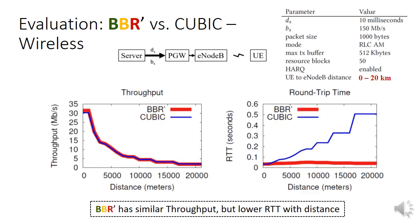If we extend this by looking at the same scenario but under a variety of different distances, we can get these two graphs on this page, where now we varied the UE from 0, so right next to the cell tower, up to 20 kilometers away from the cell tower. The horizontal axis in these graphs is that distance in meters. The vertical axis for the left graph is throughput, and for the right graph is round trip time. For the left graph, the throughputs of BBR prime and cubic are similar. They basically, for each scenario, seem to have about the same throughput.